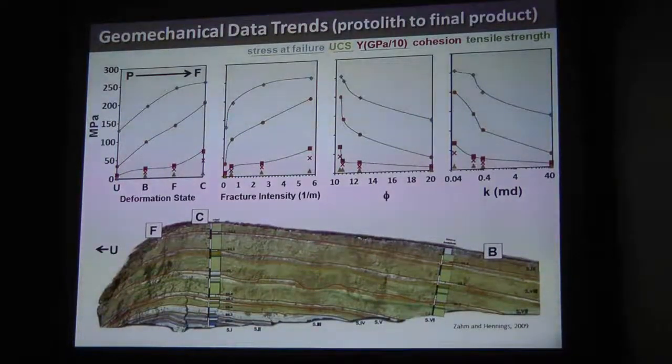So in just trying to report this laboratory data, I made this slide, and what it shows in these four different panels is the same rock mechanics data: the stress at failure, uniaxial compressive strength, Young's modulus in gigapascals divided by 10 so I can get it on the same plot, cohesion, tensile strength, and so on. And what we see is that all of these measures of rock strength are increasing as we go from the undeformed to the crest, and as our deformation state becomes more advanced.